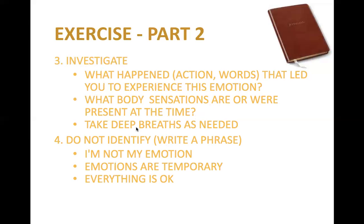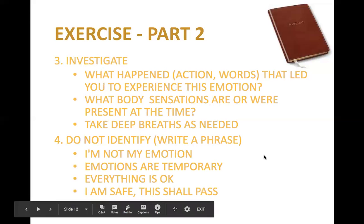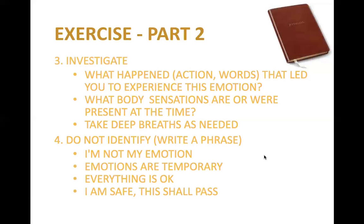Another one that is a good one, and we can even repeat it in silence, whatever works for you: everything's okay, everything's okay. So we can repeat that over and over. And one good one when we're experiencing some type of fear or anxiety that works for me is I am safe and this shall pass. I am safe and this shall pass. That's a really good one.